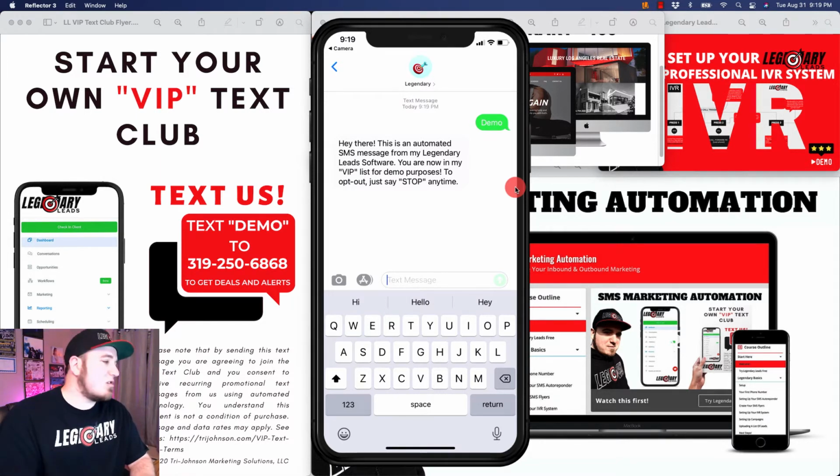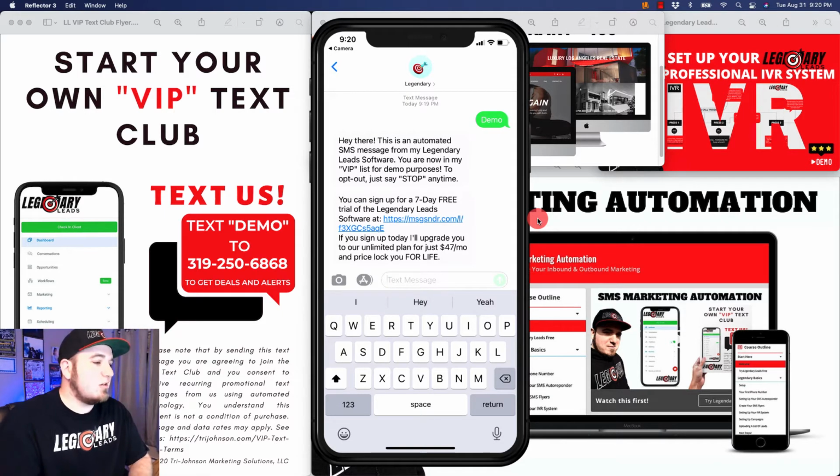Those opt-out keywords like stop and unsubscribe are automatically built in, so you don't have to worry about that part. The keyword demo is what I built in a workflow in Legendary to actually trigger this. If you wanted to do something similar, I preload the SMS Autoresponder workflow into your account for you. You can swap out whatever keyword you want to use, and I can show you that later in this demo. So if you wanted to use book or house or offer, you can go right in and swap that keyword and swap your follow-up and be good to go.